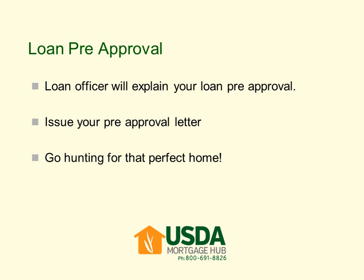The loan officer will explain all those things and go over what the expenses are, you know, the interest rate you qualify for and things of that nature. Once that's completed and they've answered all your questions, they'll issue your letter of pre-approval. You'll want to hold on to this as a buyer once you go searching for that perfect home. The home seller and your realtor will oftentimes want to see that you do have your letter of pre-approval with you. That pretty much sums up the loan pre-approval, pre-application, and then what happens after your application.